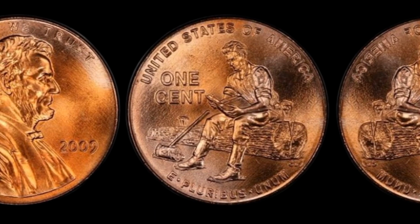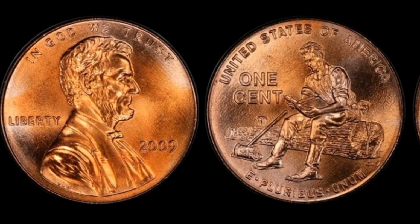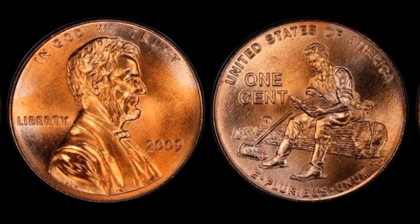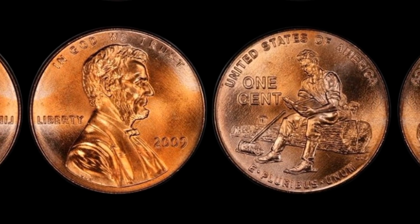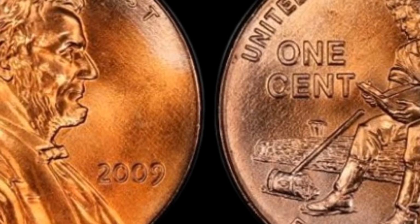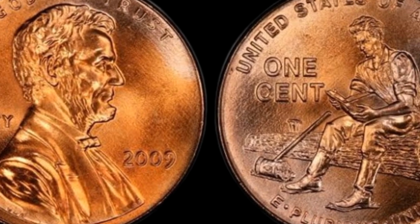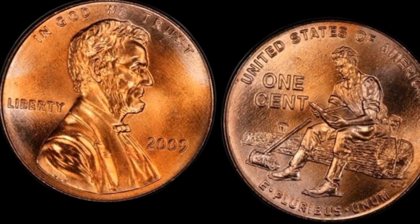Hey, coin hunters! Imagine this: you're digging through your spare change, maybe buying a coffee or digging under the couch cushions, and bam! You spot a simple penny. Nothing special, right? Just a 2009 Lincoln Memorial penny. But what if I told you that one of these little guys is worth a jaw-dropping $1.1 million?